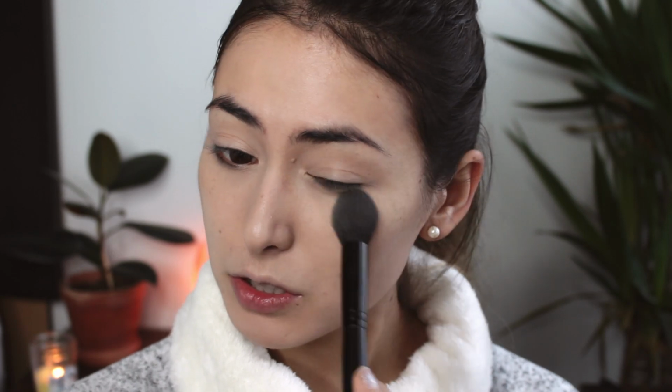Next, I'm going to set my under eyes with this Milani Prep Setting Glow Powder. I use this all the time. You guys already know that this is my favorite under eye setting powder. The reason I really love it is because it sets your makeup, but it keeps your skin looking glowy, which is perfect for the winter time.